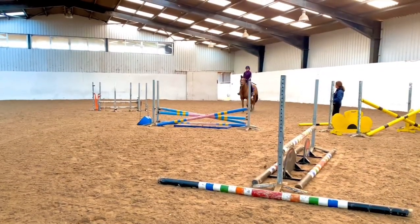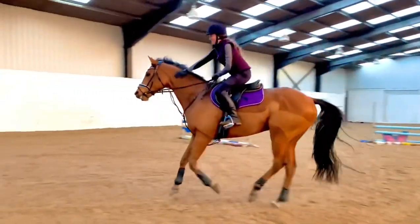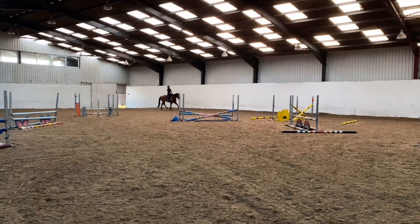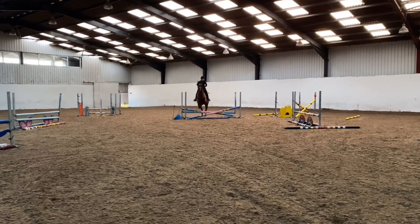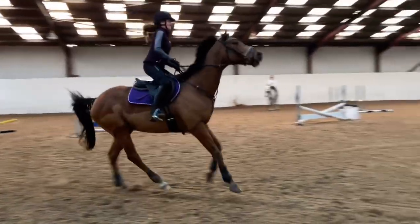That, Oliver didn't catch it quite so well. He nearly had me off at that jump. I just got ahead of him and he put an extra stride in and it just tipped me forward, and then I nearly ended up on his neck. But as you see, we came round, jumped it again, and there's a little blue filler underneath it. It's a water tray, but he jumped it beautifully.